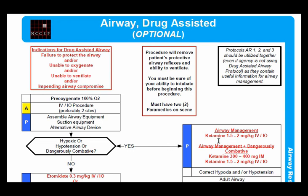And something else to make note of here for a patient that is dangerously combative: if you've got a need for airway management and they're dangerously combative, you've got the option of giving ketamine here as an IV or IO dose. The higher dose, the 3 to 4 milligrams per kilogram dose, or 300 to 400 milligrams of IM ketamine, is an option here.